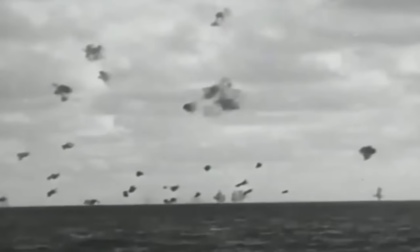She was part of Task Group 58.3 for that particular attack, and afterwards, she would move forward with the fleet to help conduct a series of strikes in the islands of Saipan, Tinian, and Guam, which provoked a lot of Japanese air attacks in response.